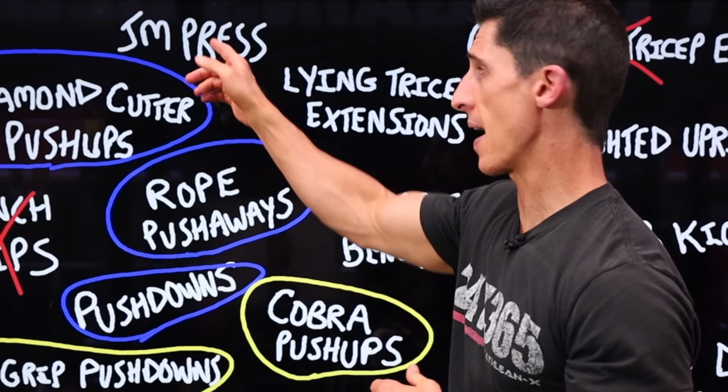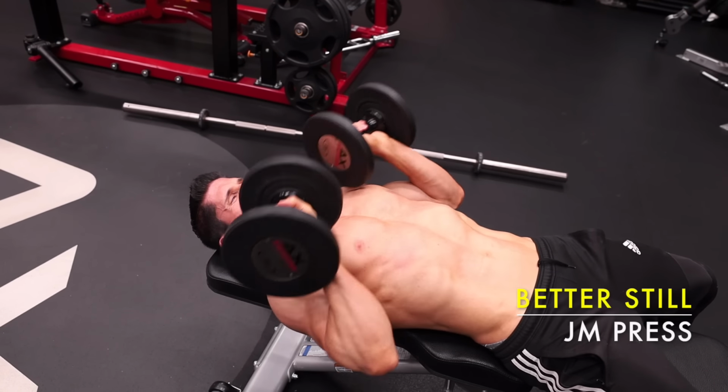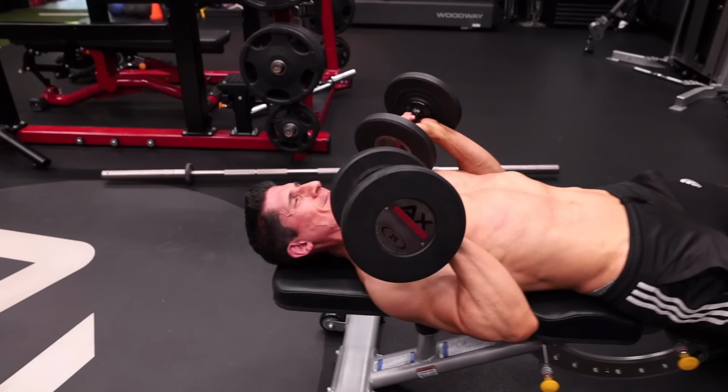In this case, it's the JM press, named after J.M. Blakely. And this is a cross between a skull crusher and a close grip bench press. Two exercises that we traditionally are able to load up pretty well. You actually get an additional benefit from the JM press.